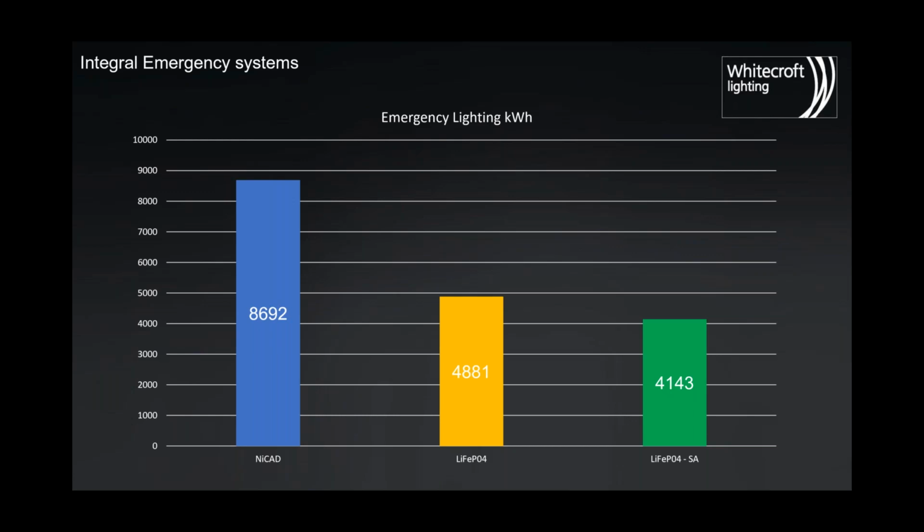Again, I have included central battery systems here, even though that wasn't part of the project we had today. Looking at some of the central battery systems, from some of the figures that I've been provided with, I think we look at between 2 to 10% of the equivalent lighting load from a NiCad by looking at central battery systems. So if we're really going to drive operational carbon down, emergency lighting could be a way that we could look to do that and innovate going forward into the future.